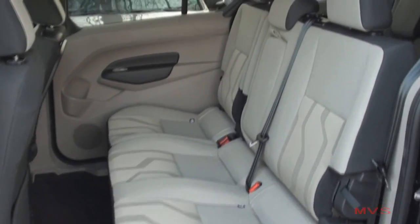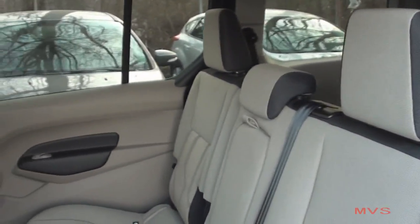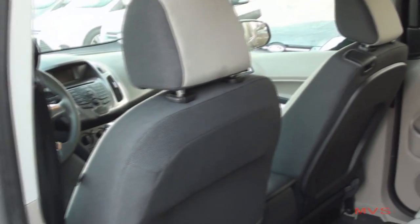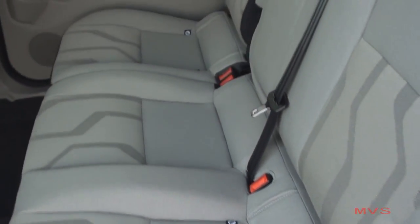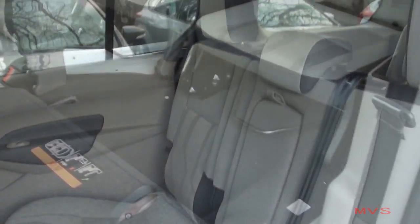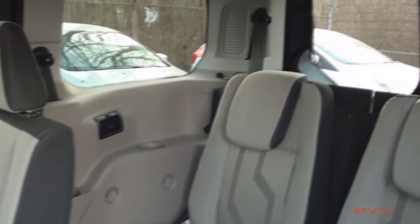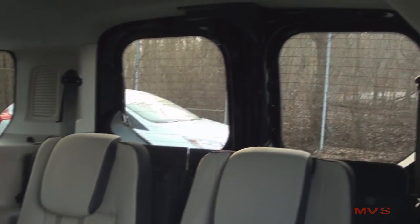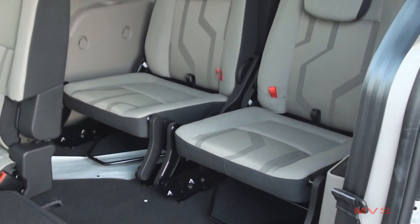Wagon models include a second row, where three persons are offered 45.1 inches of headroom, 58.5 inches of shoulder room, 58.2 inches of hip room, and 37.6 inches of legroom. Long wheelbase models include a third row, where two persons are offered 41.3 inches of headroom, 56.3 inches of shoulder room, 47 inches of hip room, and 35 inches of legroom.